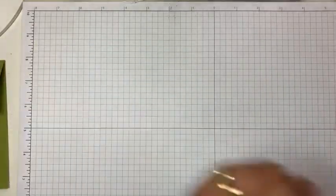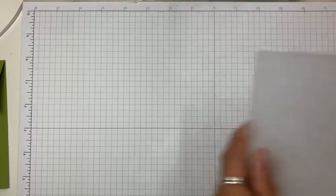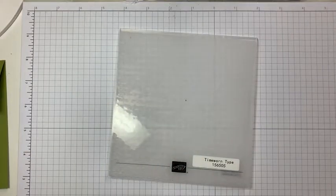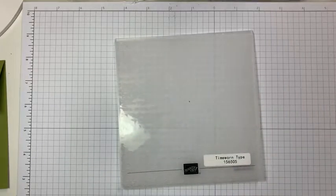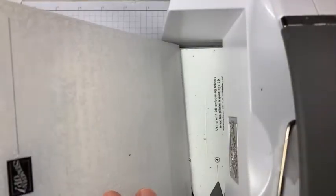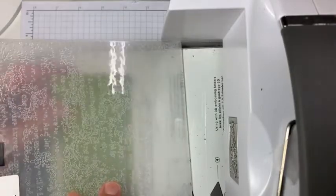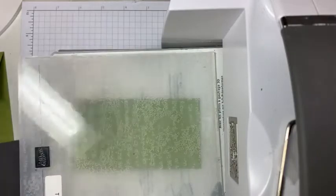I'm going to get my die cutting machine and my folder. Time-worn type again. I'm trying to see, yeah, that's a 3D folder, so I need these platforms here. Okay, I'm going to put in this little piece first, and I'm going to turn it this, nope, I don't want to put that in that way. So I'm going to turn the paper this way and run it through.